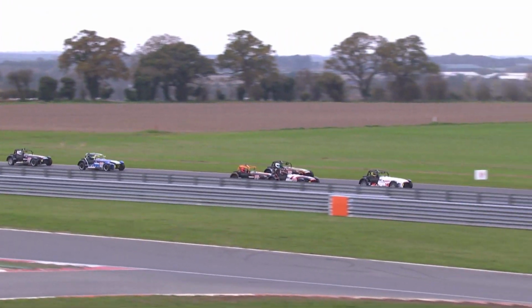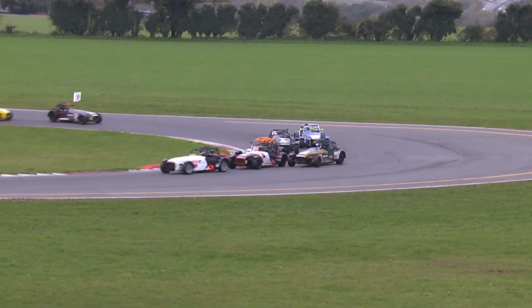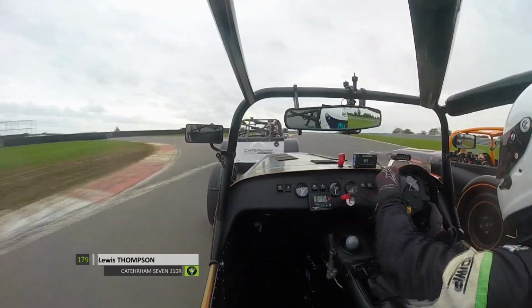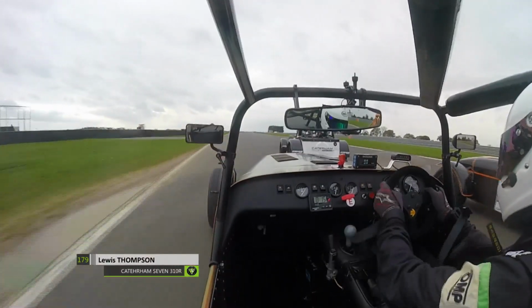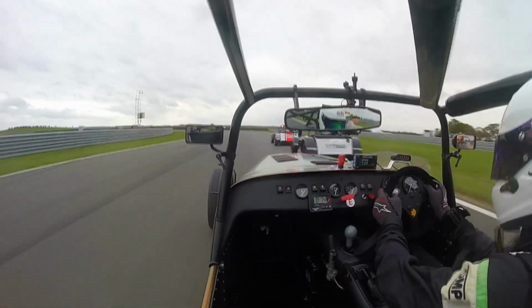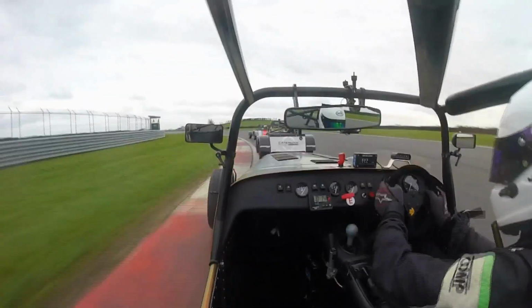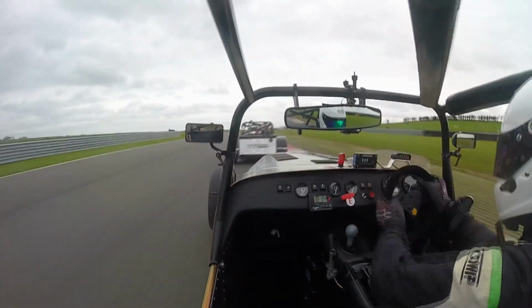Murphy is attacking Monks, and Thompson goes around the outside of all of them. This is his chance to move into a podium place. James Murphy, though, will hang him out to dry, surely. They almost bang wheels, but there is just about a Caterham-sized gap left for Lewis Thompson, and he buys himself a ticket to the inside line at Williams. He will go through into 3rd position. This charge through the order from Lewis.